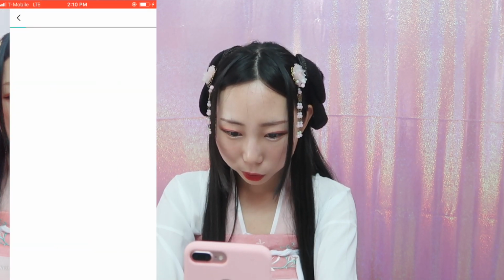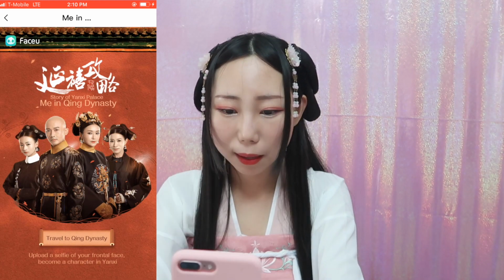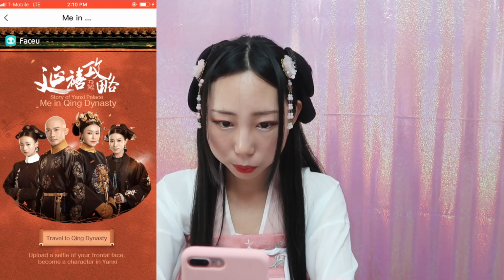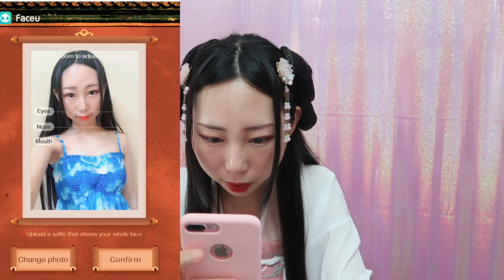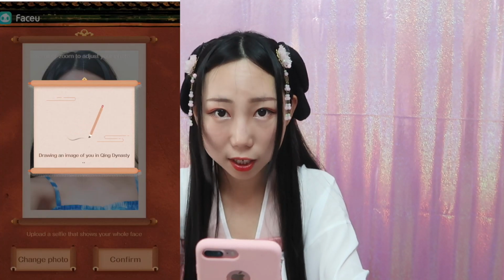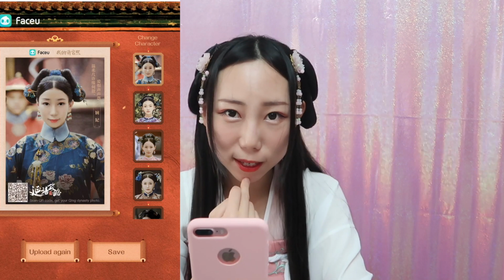I also want to show you guys this sticker. This sticker is new. It's based on the Chinese drama Story of Yanxi Palace. So travel to the Qing Dynasty. I'll just choose a picture from the library. I need to make the picture bigger. Eyes, nose, and then they will draw an image of you in the Qing Dynasty. Oh, that's my face. Eyes, the nose, and the mouth.